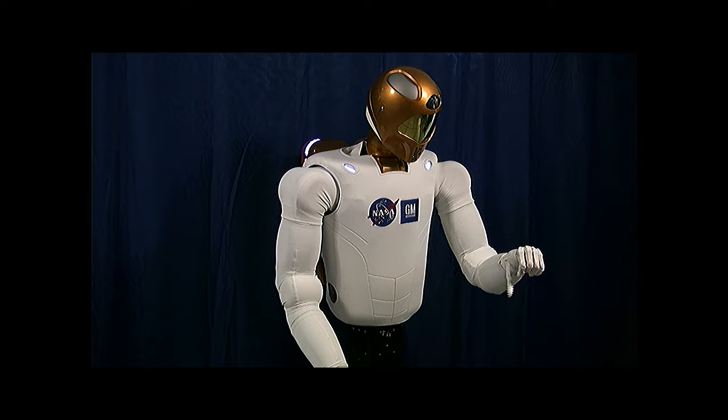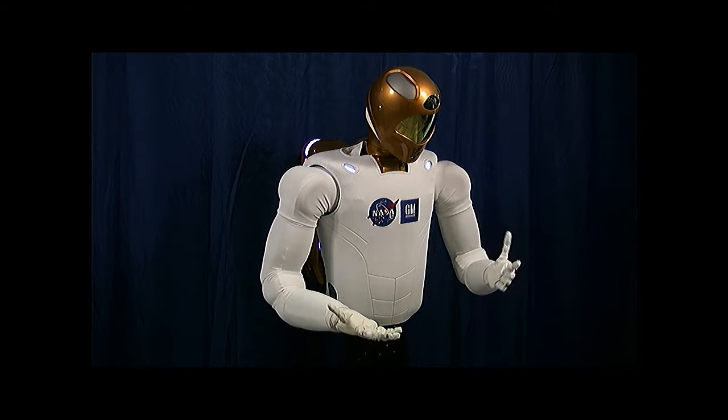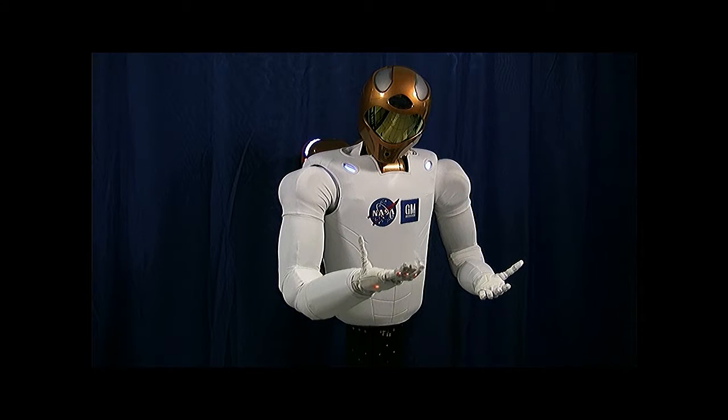One of the things that we've always done with Robonauts at NASA, and many of our robots, is put soft coverings on them so they can interact with the world in a way that is comfortable for people that come in contact with them.